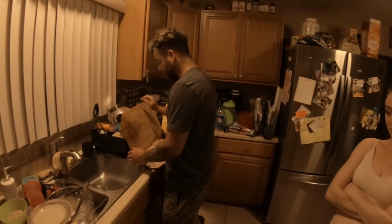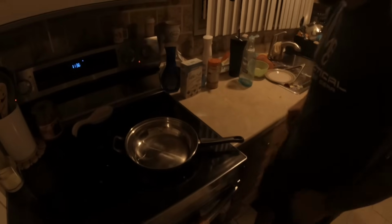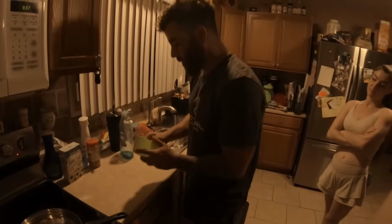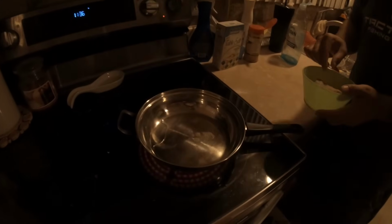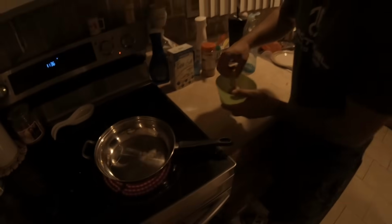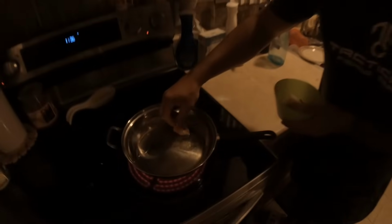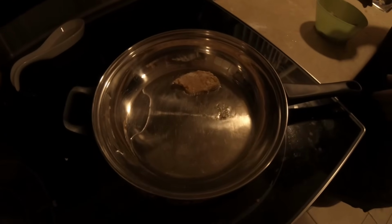Okay. Oil should be ready. You'll know it's ready if you drop a bit of batter in there. Yep, that's ready. When you see it sizzle like that, that means it's ready. So we'll drop the little guy first. Let that sizzle for a bit.